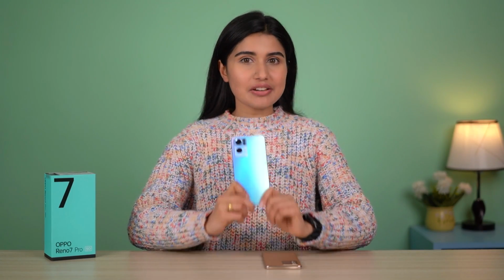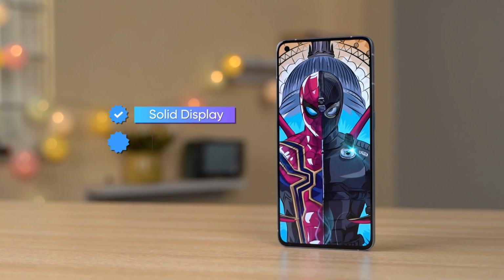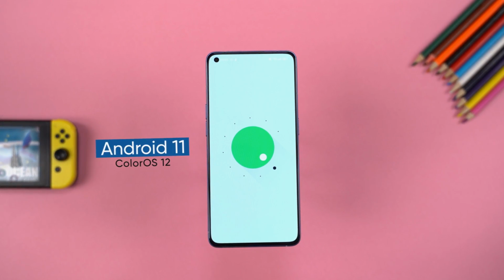In conclusion, the Oppo Reno 7 Pro is most definitely a head-turner of a phone in terms of its design, while its display, speakers, and battery life are pretty solid too. However, I feel like the company could have optimized the cameras better in terms of portraits. Also, I found its lack of better video recording capability and the fact that it still runs on Android 11 to be a sore spot for me.